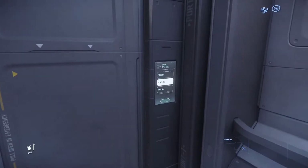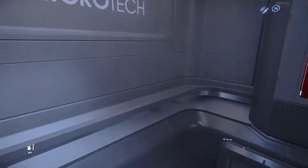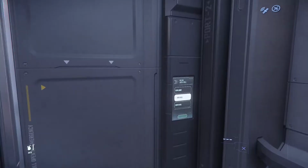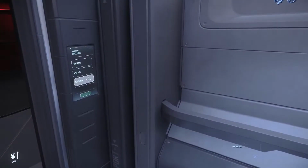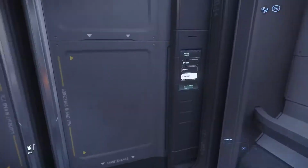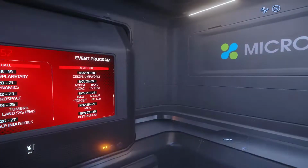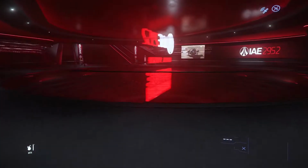Oh no, that was the wrong one. Actually, we can do both. We could do Misc and Crusader today. But let's first do Misc, get that out of the way. But comment down below and let me know what you all think about Star Citizen. What ships you like, what ships you don't like.